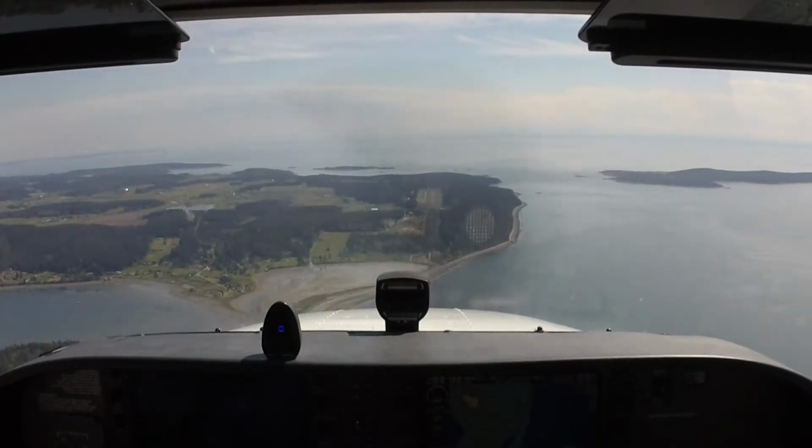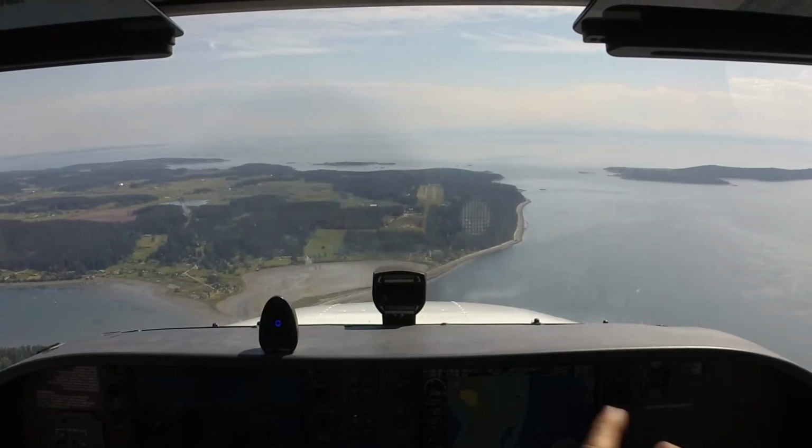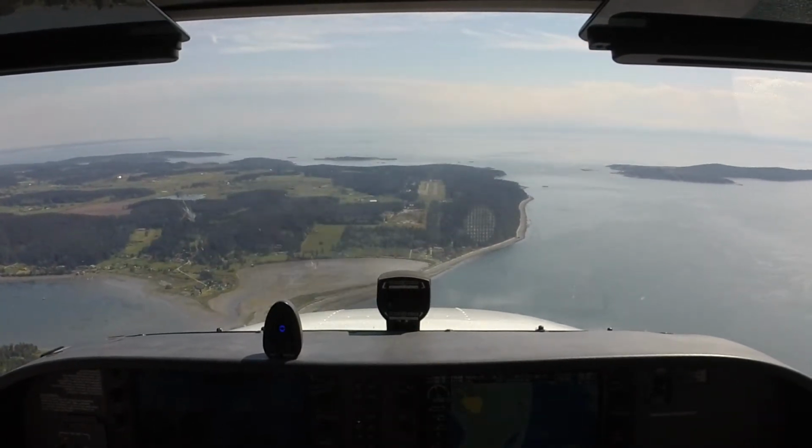And add just a little bit of power, maybe 1100 RPM, just a tad more. Then you're pitching for 61. You see that blue donut shows you have a good angle of attack.